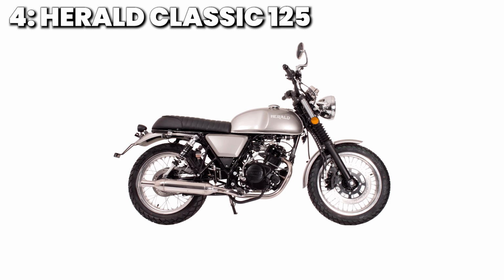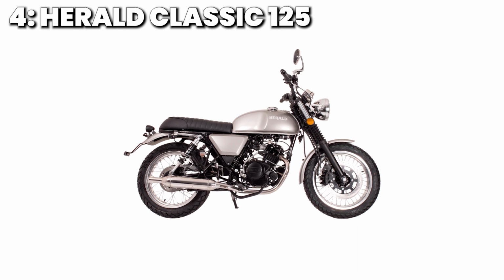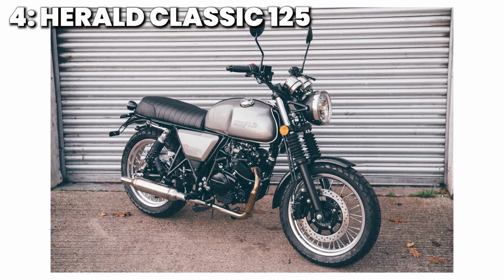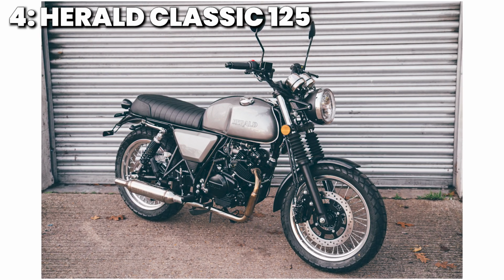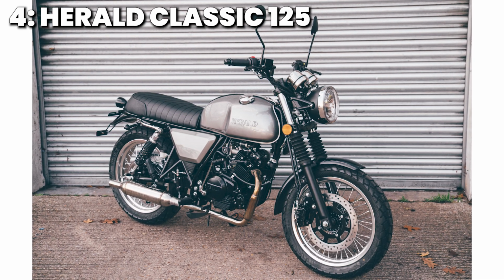Sporting a 124cc 4-stroke air-cooled single-cylinder engine putting out 10.7 horsepower and 8.5 Nm of torque, Herald claims a top speed of 70 miles per hour, but much like the Mutt, this is a bike focused on style, sound and looks. Averaging 80 miles per gallon with a 12-litre fuel tank, you'll see over 200 miles on a full tank.